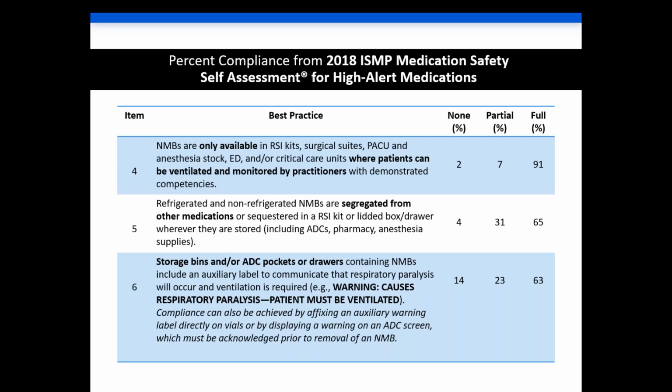And then also, we did look at the self-assessment data and neuromuscular blockers only being in the rapid sequence intubation kit and surgical kits and PACUs and anesthesia stock, and ED and critical care units where patients can be ventilated and monitored. We're up to 91% with that in the self-assessment.